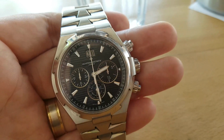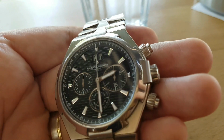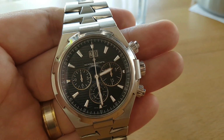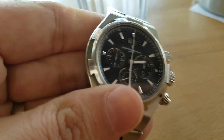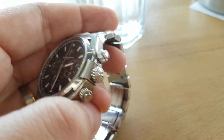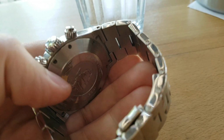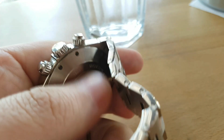Not just the movement. Speaking of movement, this is powered by a Frederic Piguet movement, which Jean-Claude Biver bought, and they are now the movement maker for Blancpain. You can argue it's technically better than in-house, but I just want to give you a little first impressions of the watch, the review.